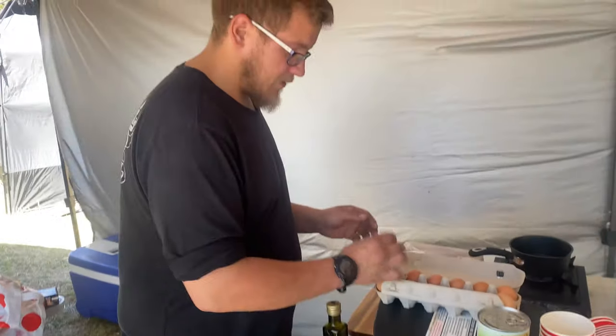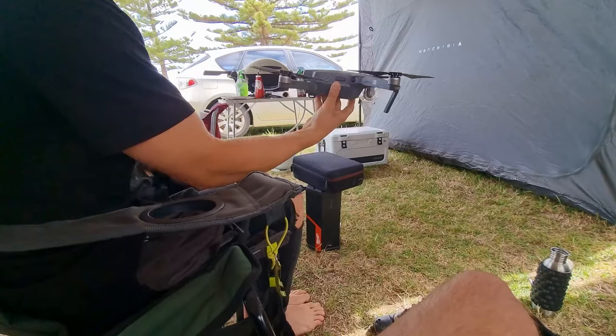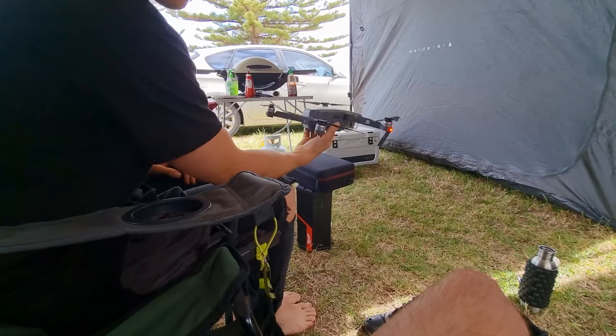What's on the menu? Bacon and eggs, man. Treating yourself. Bacon and eggs at lunch. What's that one? The Mavic 2? DJI Mavic Pro.